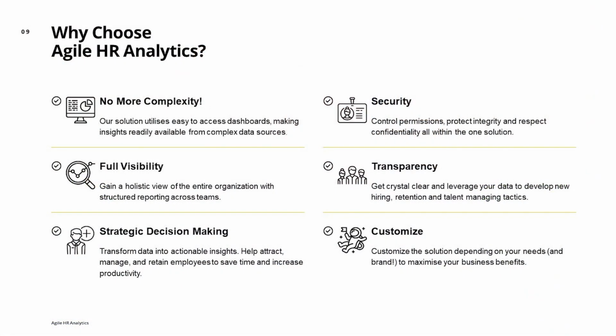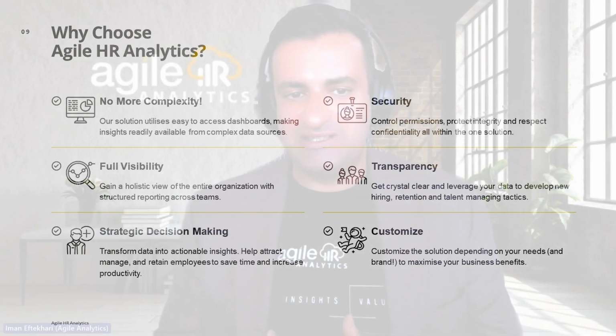Our team of experts provides onboarding assistance, ongoing technical support, and regular updates to help you get the most out of the solution. Additionally, we offer specialized training programs with our partner AIHR to equip your HR team with the skills and knowledge needed to fully leverage the power of HR and people analytics.